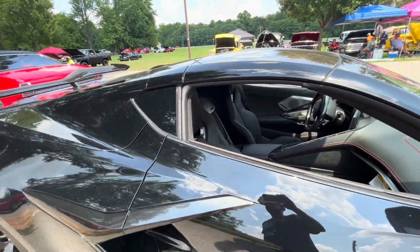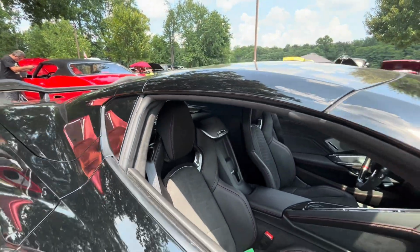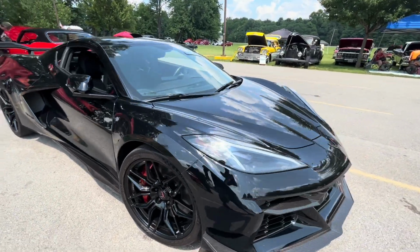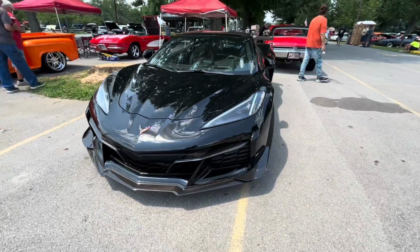All right, what do we got, Stephanie? 70th. This is a 7. This is the 70th anniversary on this one. Yeah, is this your car? Oh, okay. And the winner is... That's nice.